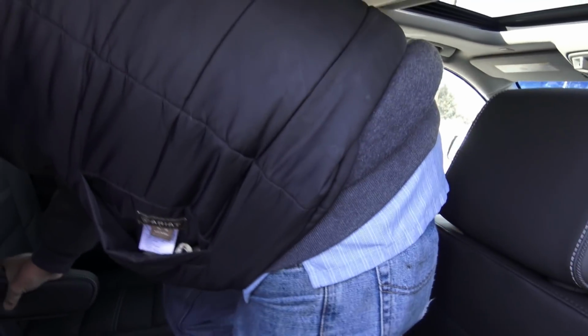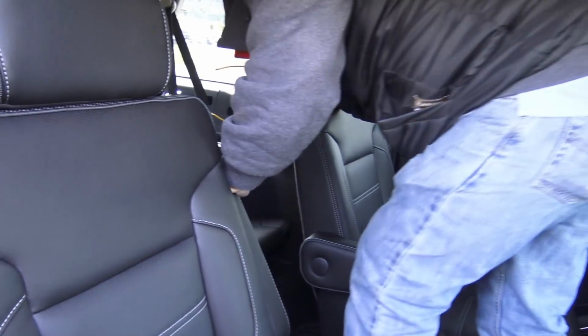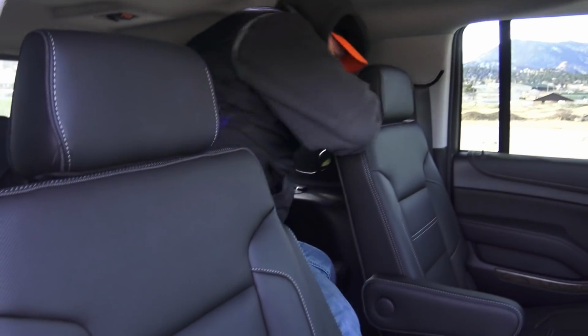See, even an old man can climb in this thing. Maybe. Can you get between the seats? Yeah, I just got to take my glasses off. Look at that. You're agile.